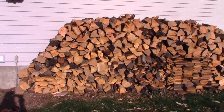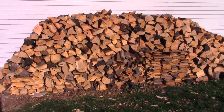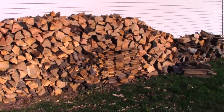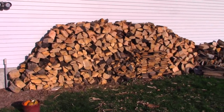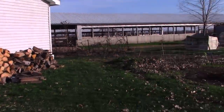There we go, that's the wood pile for this year. I'll probably cut some more a little later, but not today. Got too warm. Anyways, we'll see how long this lasts us. The stacking job isn't the greatest, but it doesn't matter, not to me.